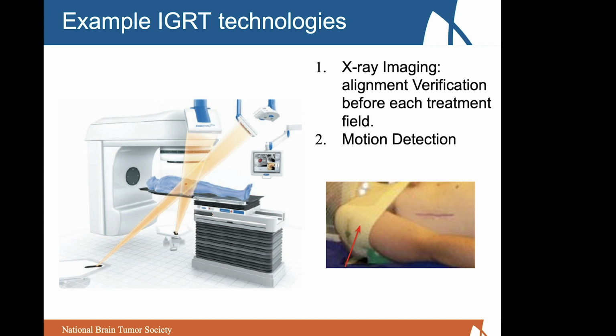This is an example of IGRT. And what you see in this image is a radiation treatment machine. And you see the patient in blue lying down. You see these orange beams coming up from the floor. These are X-ray beams that hit screens in the ceiling.